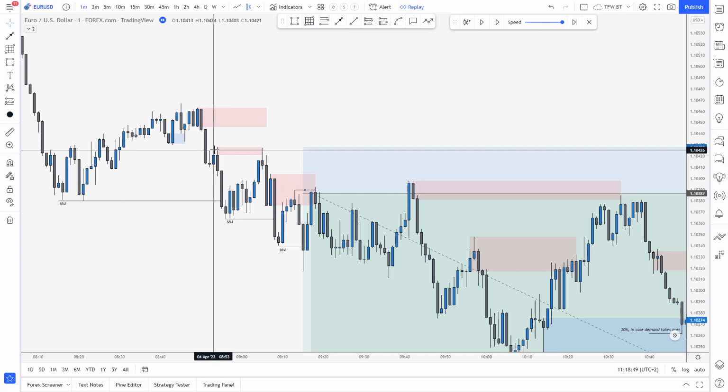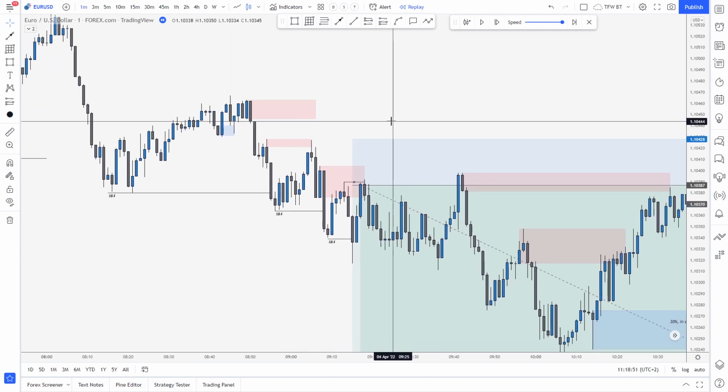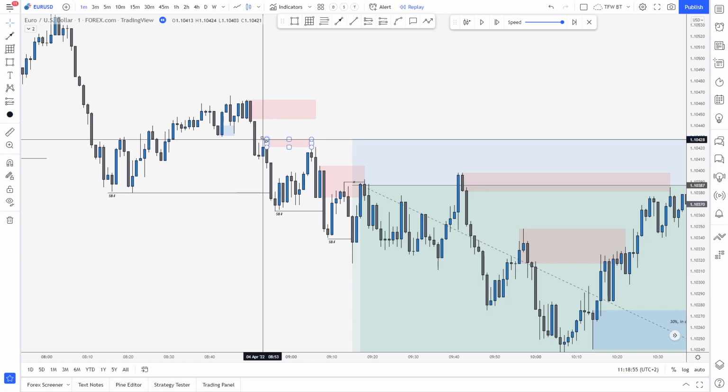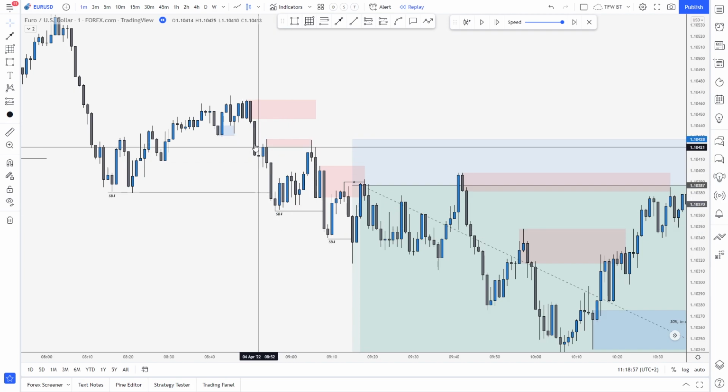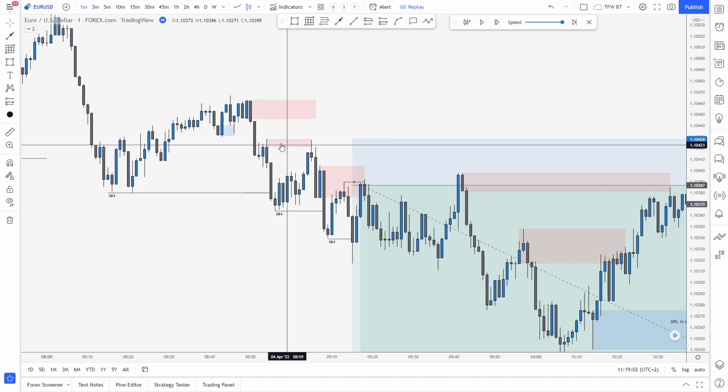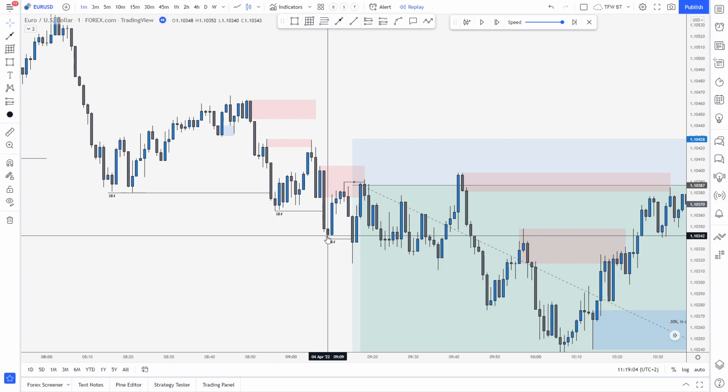Then for me, when I had those two zones and I wasn't sure from which one to take, so I just waited a little bit. But you can see again which structure, where is actually the last lower high before the structure break. Well, it's this one. So as you can see, the market beautifully pulls back, respects that last lower high, does not break above it, and then we continue lower.